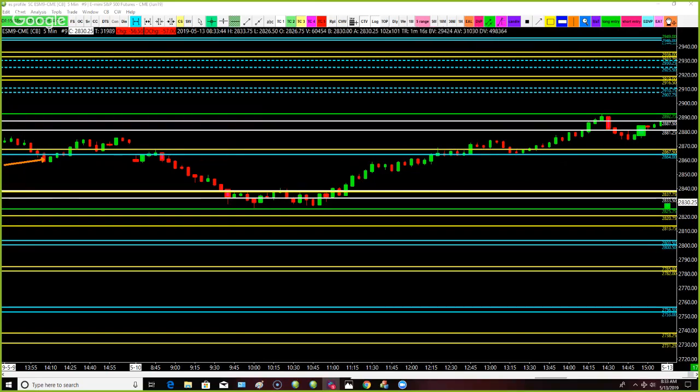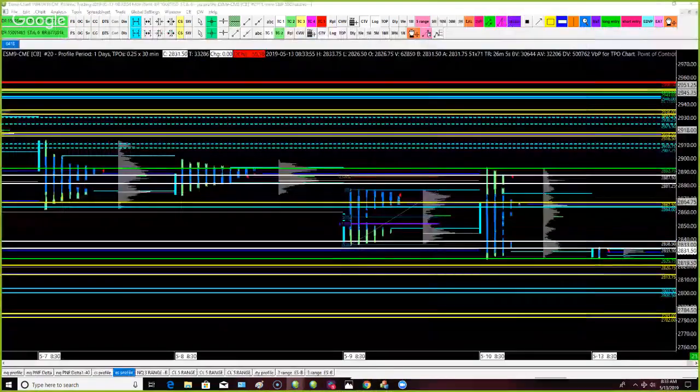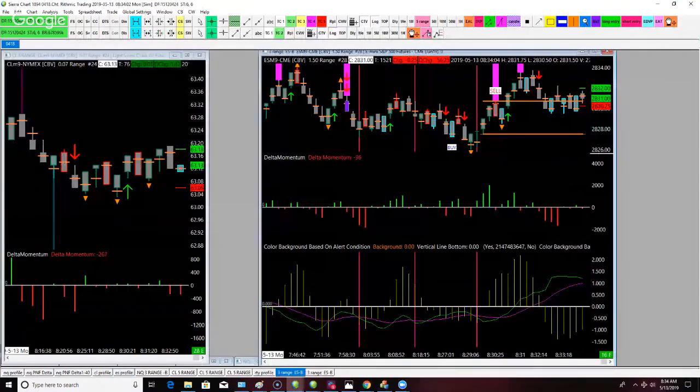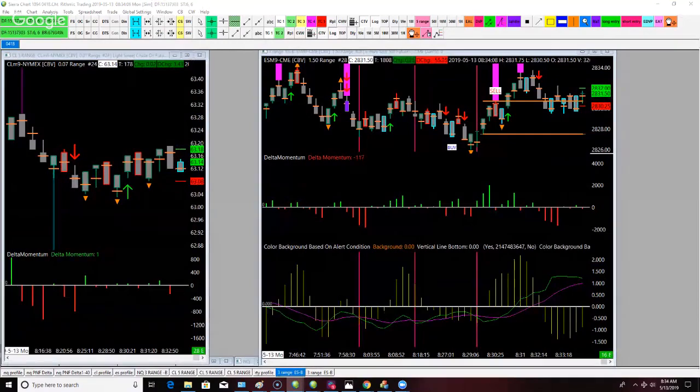Okay, so I want to show you what was key here from Friday in both ES and NQ. Okay. Let's move this over. Okay, let's get rid of this. Okay, so remember on my other screens, I have these 5-minute charts, right?